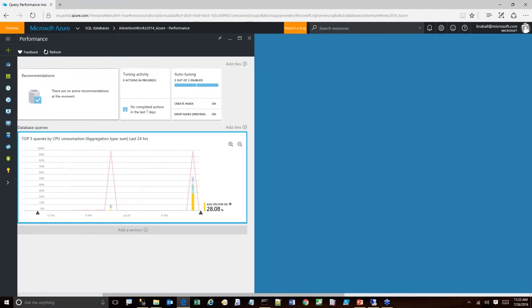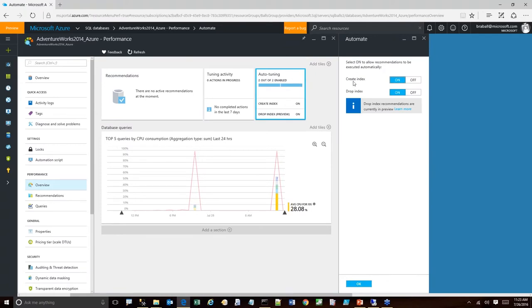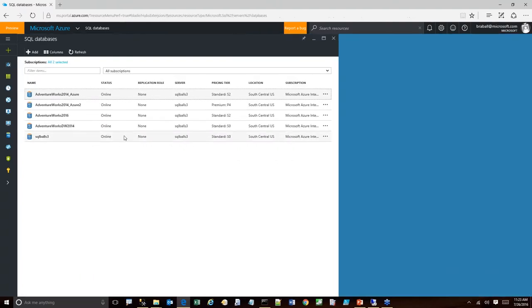I have additional tuning options. Auto-tuning. What can I auto-tune? I can automatically allow SQL Server to create indexes or drop indexes if they find they are not performing for us. That's pretty good. I can also turn those off because it's pretty darn easy to be able to turn those off. But I've got a lot of really great information sitting here.